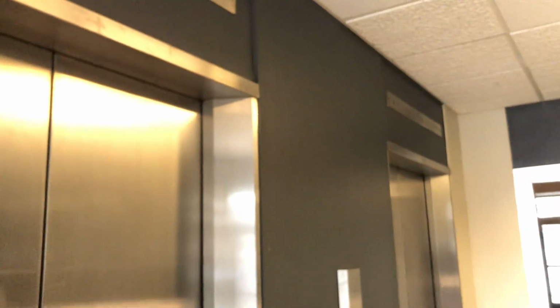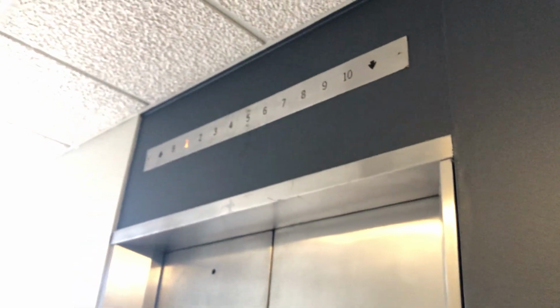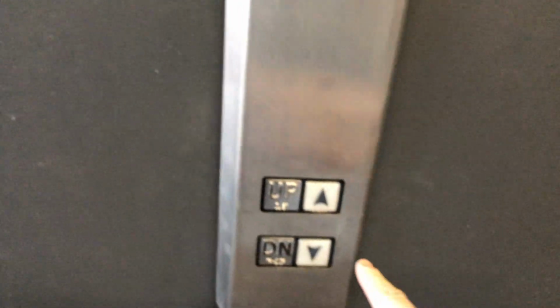Here are the elevators. I believe these were originally either Touch or Lexan, maybe Black Buttons even, but I believe in the late 90s, early 2000s, they got a slap on by Schumacher. So let's take a ride and see how they're doing.